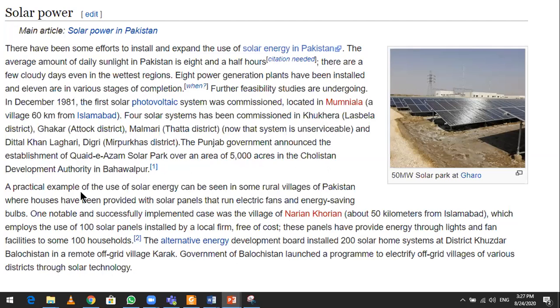A practical example of the use of solar energy can be seen in some rural villages of Pakistan where houses have been provided with solar panels, electric fans, and energy-saving bulbs. One notable and successfully implemented case was the village of Naren Koren, about 50 kilometers from Islamabad, which employs 100 solar panels installed by a local firm. Free of cost, these panels have provided energy through lights and fan facilities to some 100 households.